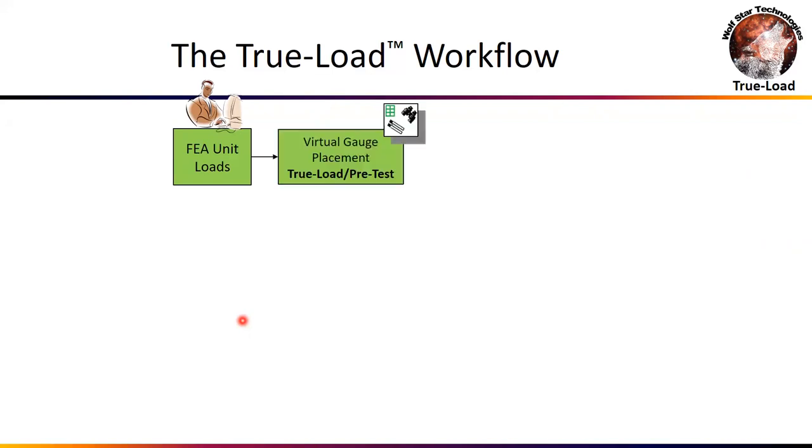Once you do that and solve your FEA model, then the pretest module of TrueLoad comes in and looks at all the strain results in the FEA model, comes up with optimal strain gauge placements, and then there are tools that let us reposition and reorient the gauges. But at the end of the day, once we get the gauges laid where we want them, we're going to extract a correlation matrix that relates strain response at the gauges to each of the unit load cases, and we'll store that correlation matrix to disk. So when we leave pretest, we're going to have the strain gauge locations, and the correlation matrix stored to disk.